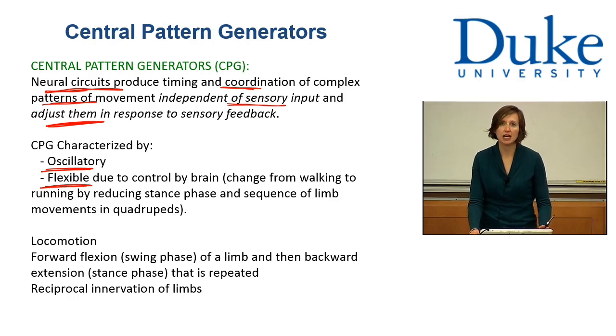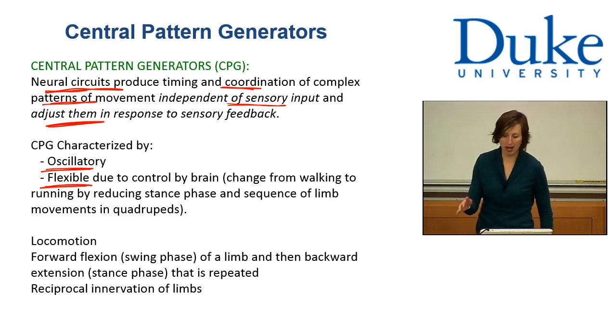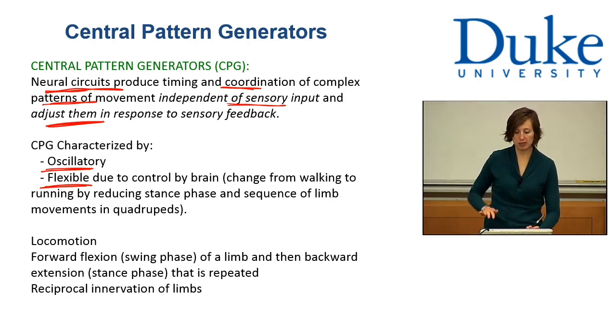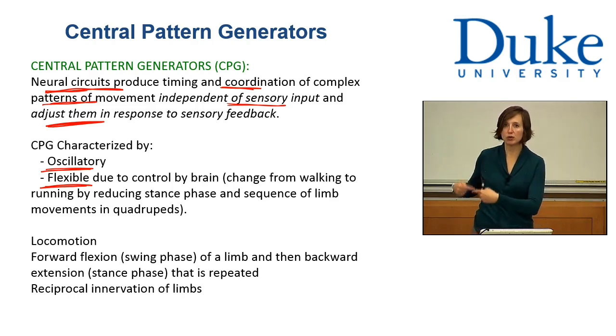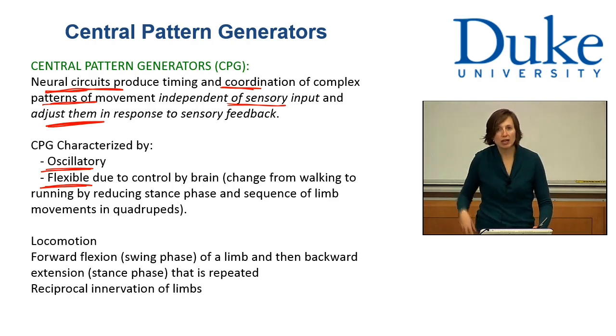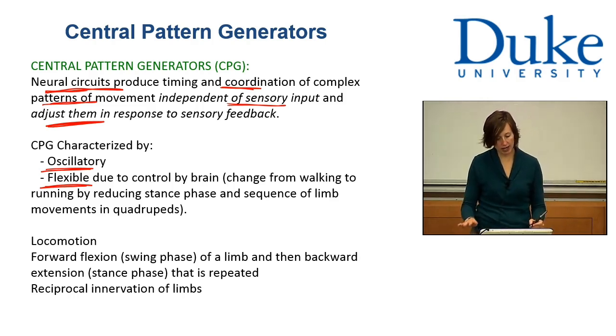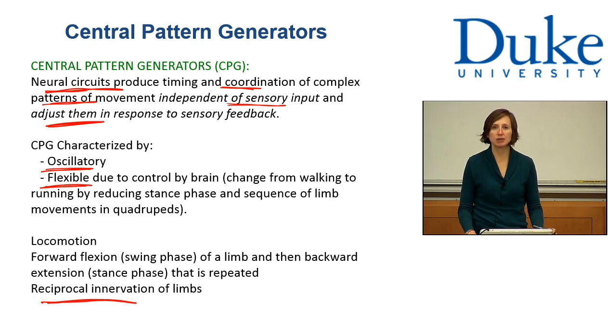Then the stance phase is when you've just stepped on the foot, and then you're going to push to move your body forward. That's called the stance phase. And so each leg is going to alternate between being in the swing phase and the stance phase. And again, you're going to have reciprocal innervation of the different muscles to allow for basically withdrawal and extension. But then when your right leg is in the swing phase, your left leg will be in the stance phase. And so again, like with the withdrawal reflex, you're going to have reciprocal innervation of the limbs as well.